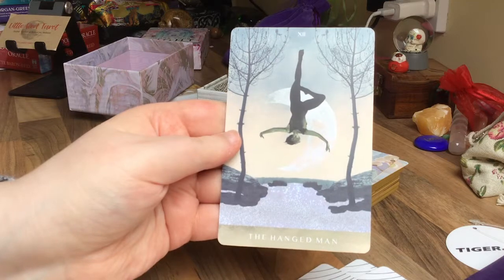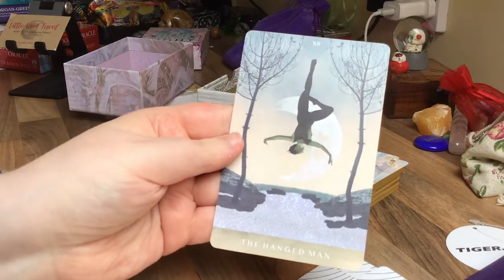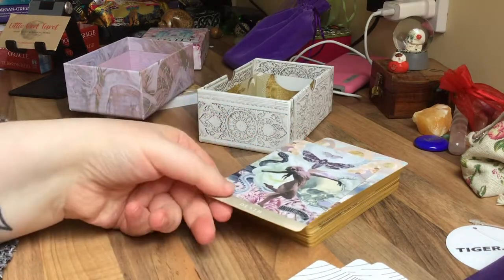It's interesting. It's like he's suspended, but there's nothing there holding his foot. Normally there is; he's tied to a tree. And I like how he's just suspended, because he wants to see it in his own way.